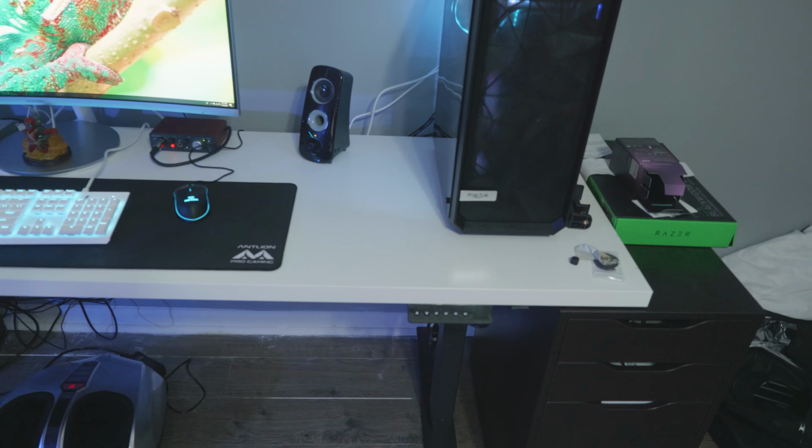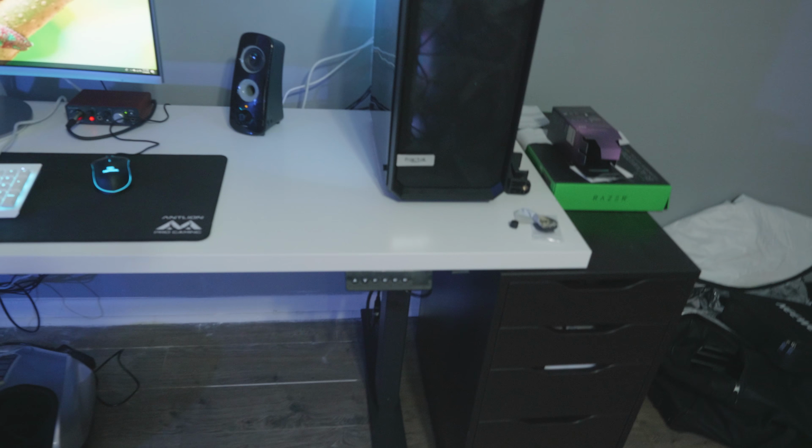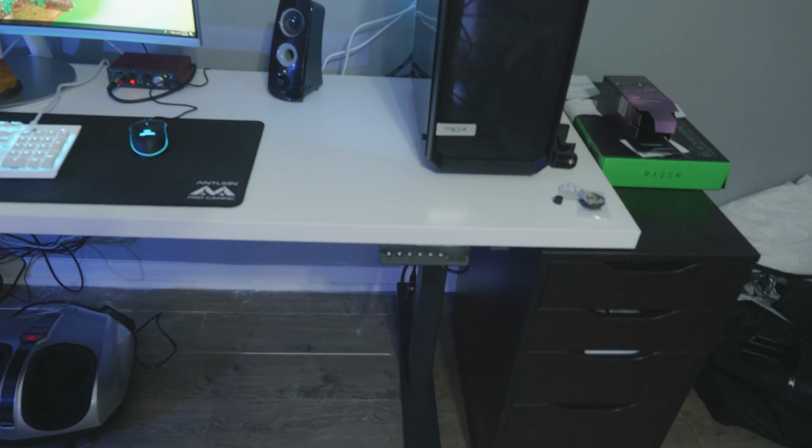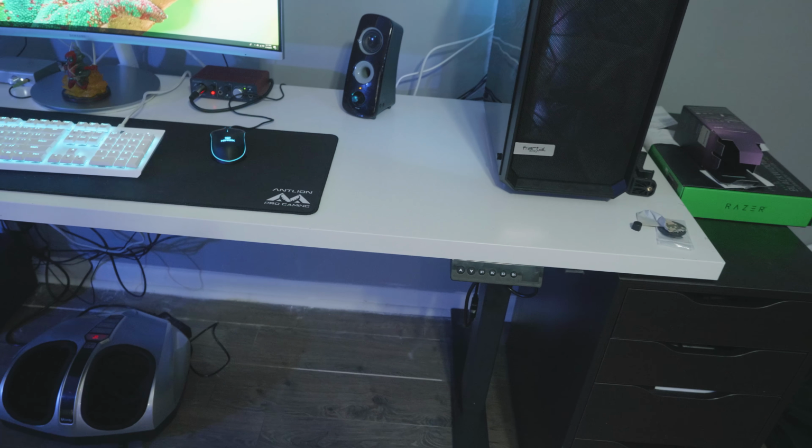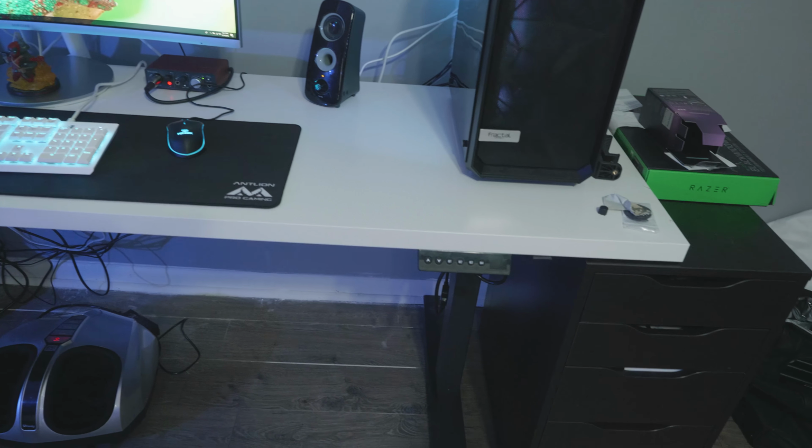So the desk is actually new, well, sort of. The top is the same top I've been using forever. However, I did recently buy some Titan Fitness standing desk legs, which was actually the best way to go because the legs were pretty cheap and you could put whatever tabletop you want on it.